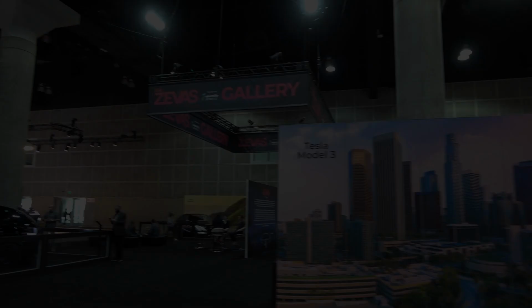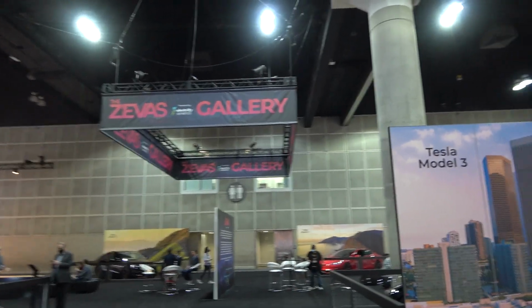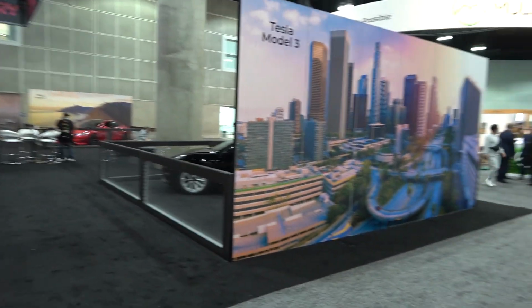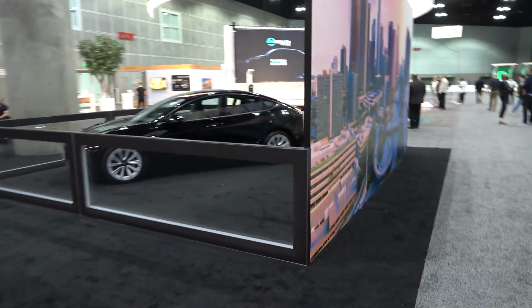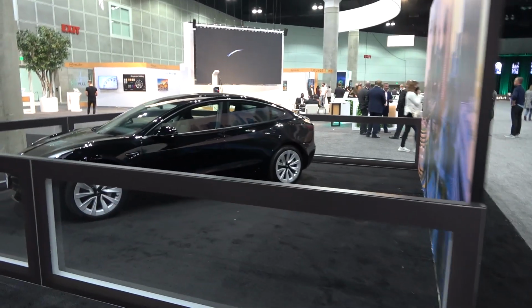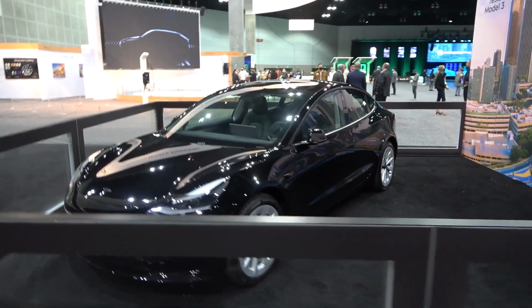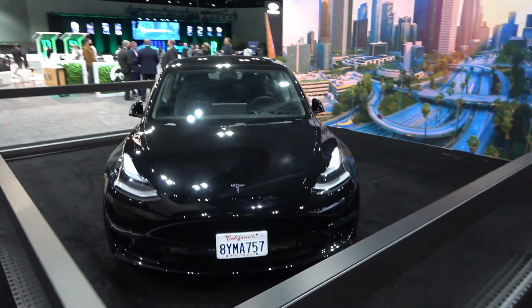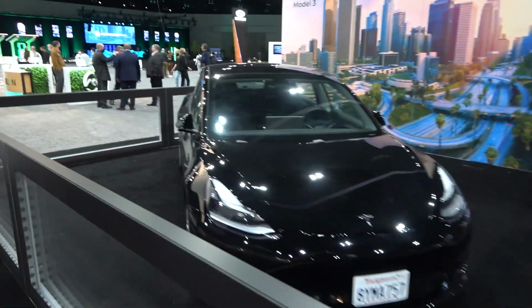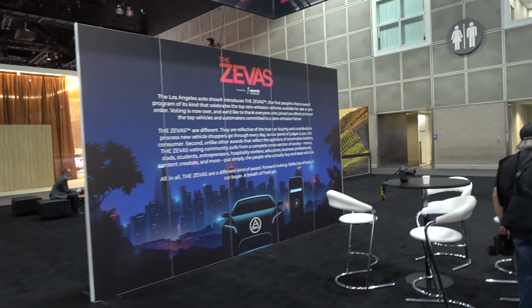It's pretty cool. This is the ZEVs display. I guess this is funded maybe by Electrify America, because I was actually surprised to see Tesla's here, just because Tesla hasn't even answered any of my media inquiries because they got rid of their department. So I think it's basically up to third parties or maybe even individual owners to bring their cars and display them here. But it's nice that Electrify America is helping to fund this.